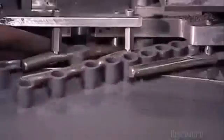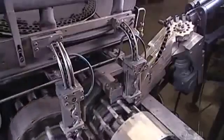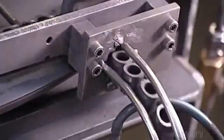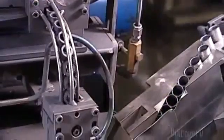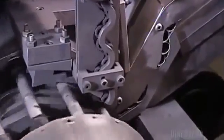The press churns out 25,000 pellets an hour. A machine called the console press then inserts 3 pellets in each console. 3, because these pellets are so fragile that 3 smaller ones are easier to manipulate than 1 big pellet would be. Here's the insertion in slow motion.